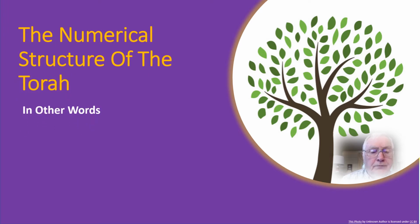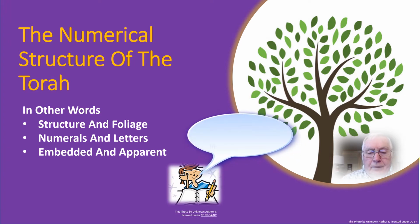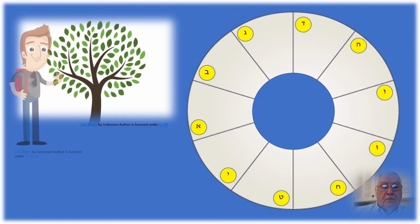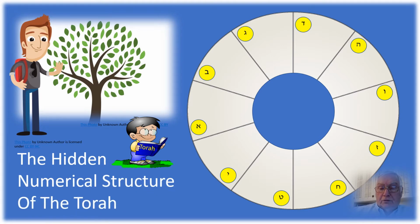In other words, structure and foliage, numerals and letters, embedded and apparent. Oh wow, the structure must have preceded the leaves. The hidden numerical structure of the Torah.